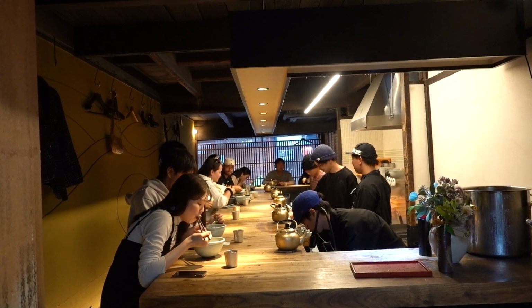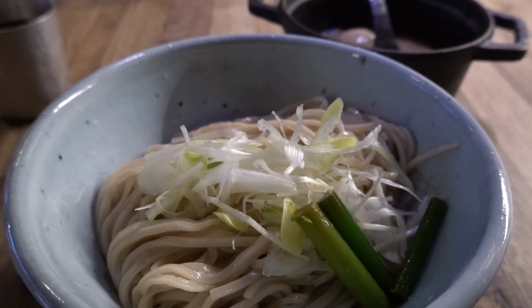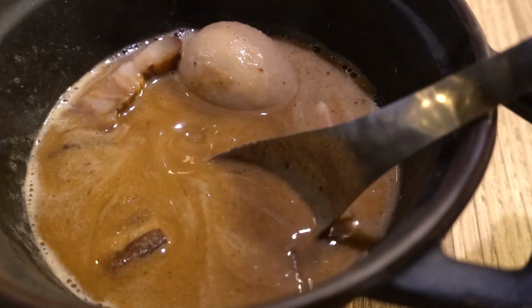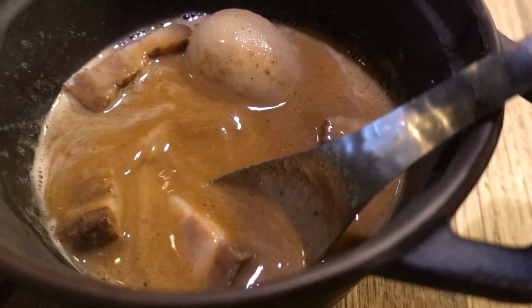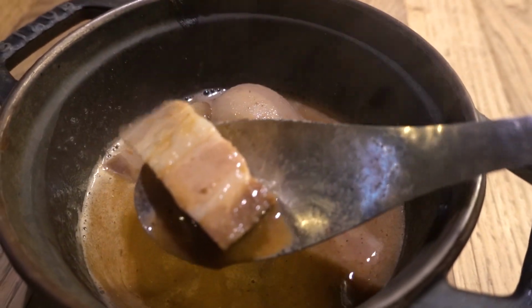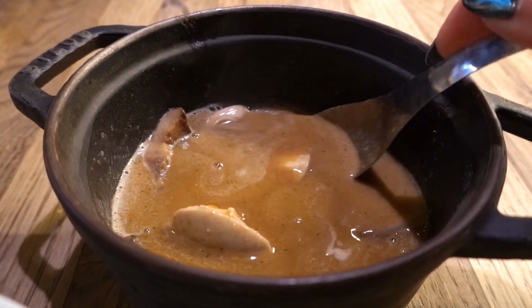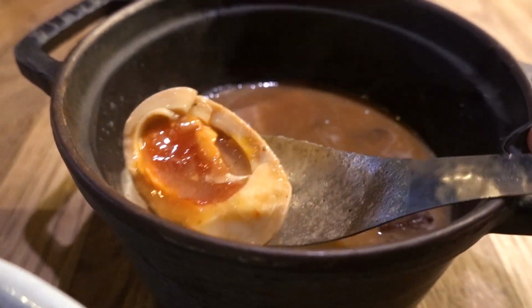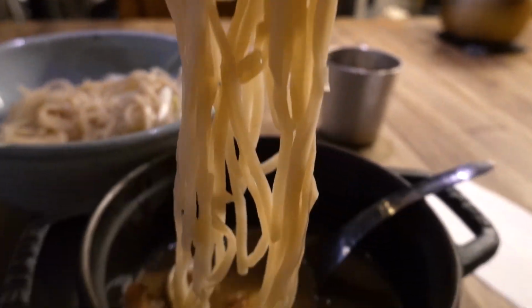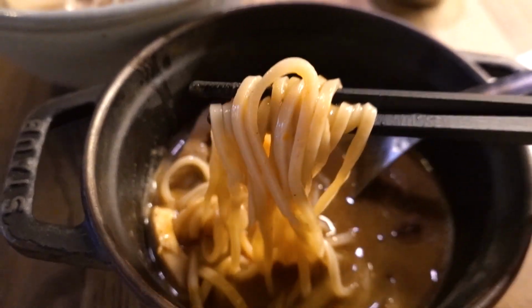I got the tsukemen, which is ramen noodles served with a rich broth that you dip the noodle into. The broth had so much flavor, and it came with pieces of tender pork, and of course the umami egg is my favorite part. The noodles had just the right amount of springiness to them, and it was such a satisfying meal.